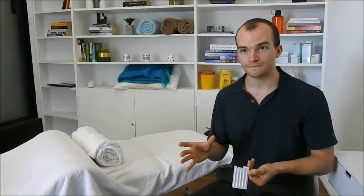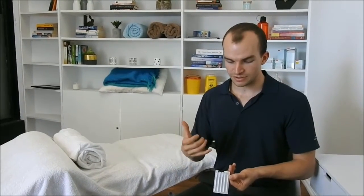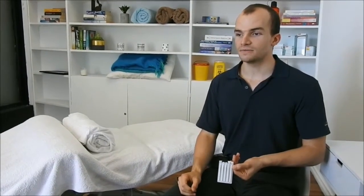The main difference from this in acupuncture: acupuncturists all actually use meridians. So different meridians around the body affect different areas of the body, whereas the trigger points are specifically just that area. When we insert, I like to leave it in for around 10 minutes.